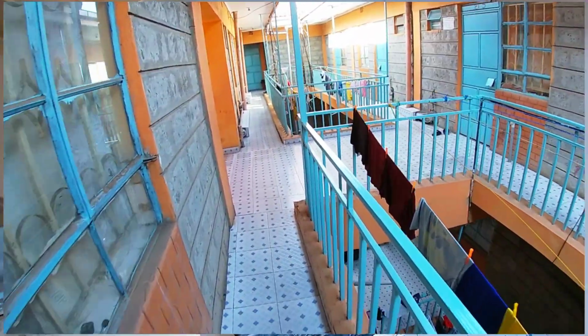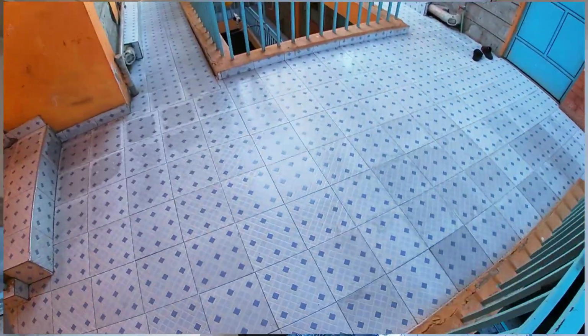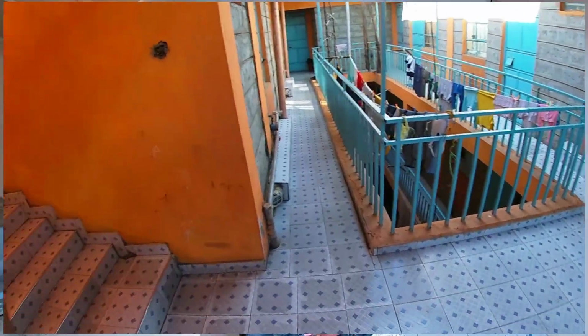It's a nice apartment. They overlook each other. It's enclosed like this, so it's a nice environment because you don't get the noises from the outside, and you have peace of mind. This is a four-story apartment, so it goes up to the 4th floor. So this is the 3rd floor.